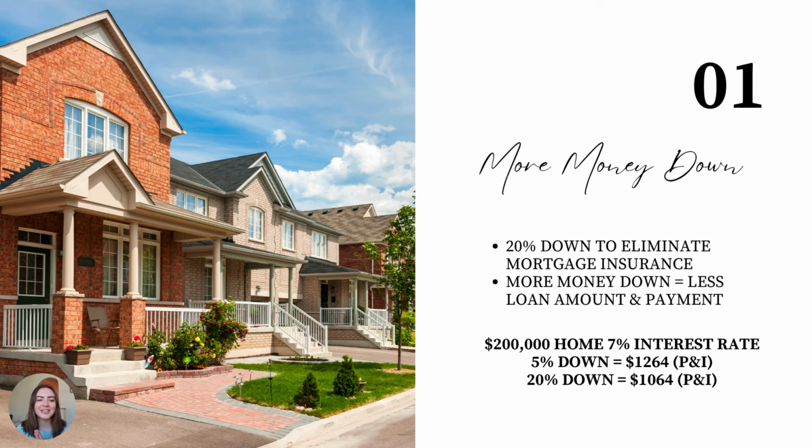I almost don't want to put this on here because it's so obvious, but more money down. Obviously, the more money you put down, the less your loan amount is and the less your payment will be. And if you put 20% down, then you can eliminate mortgage insurance.